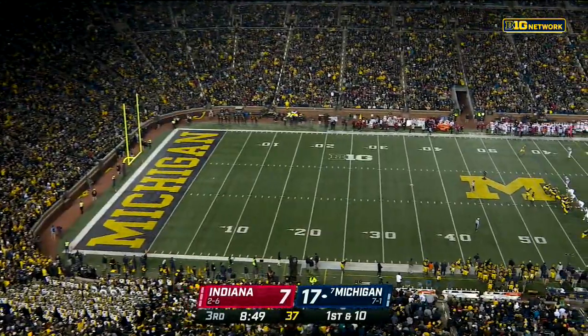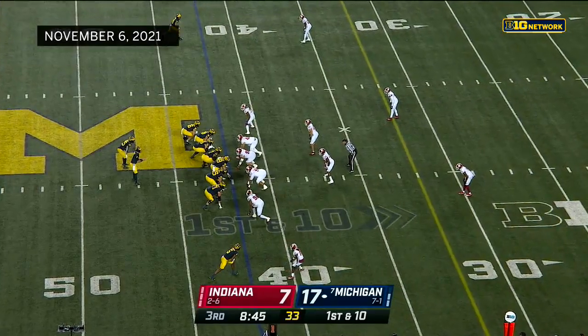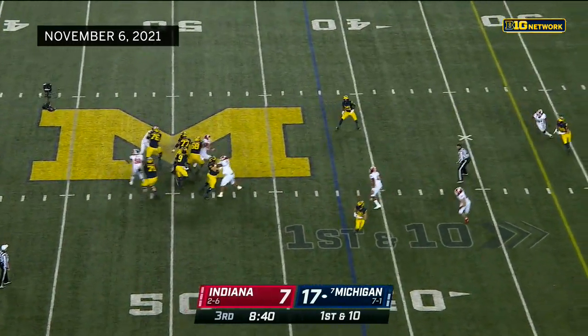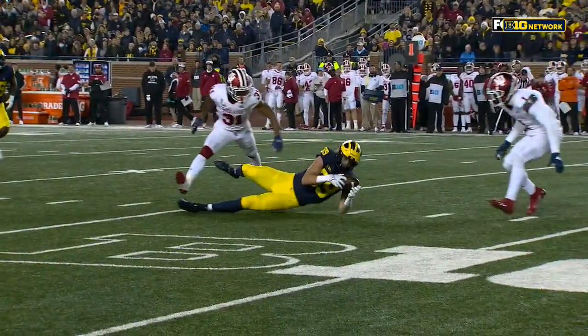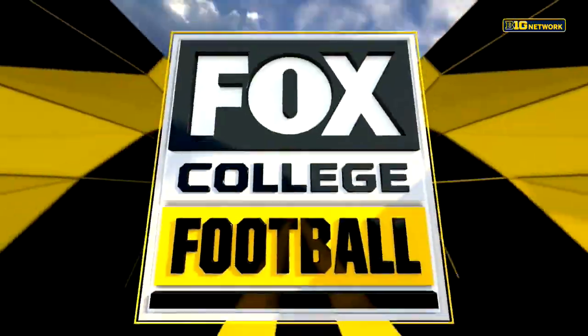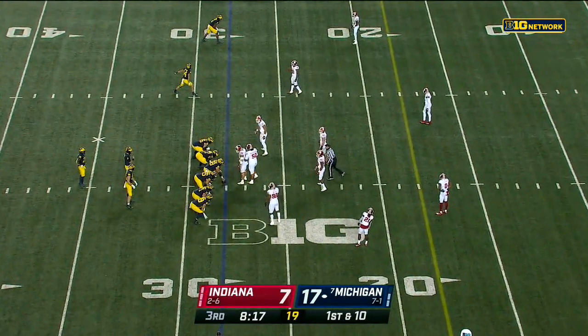11th night game in their history, and they are partying tonight. Looking for a 21st consecutive win here against Indiana. Freshman J McCarthy stays in at quarterback. Out of a collapsing pocket, zips one down the field, a juggle and a catch. Does he have control of it? Oh, man. I don't think you see it come loose there at the very end as well. I think you've got to slow it down and take another look at that.